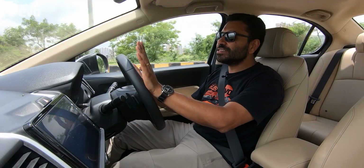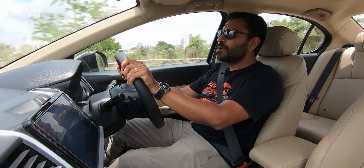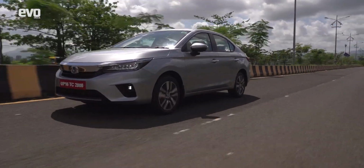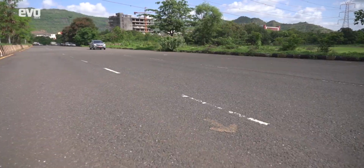If you're an enthusiast, this is not the gearbox that you should be opting for. You should be opting for that lovely, sweet 6-speed manual. But if you want convenience, for sure, look at the automatic. It's also got paddles behind the wheel, which again simulates the effects of a regular automatic gearbox.